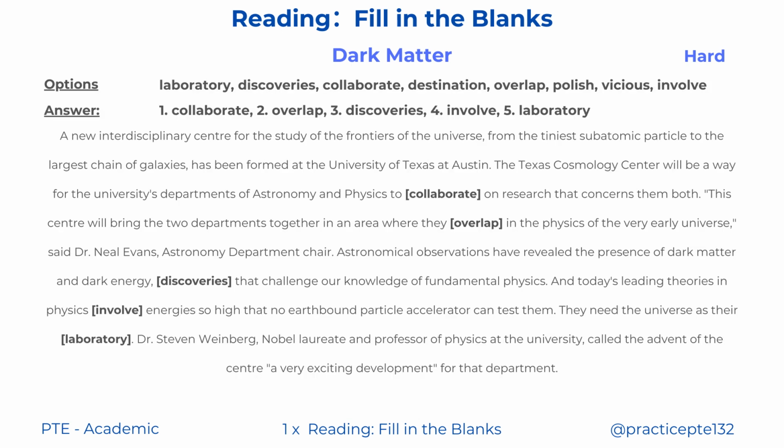The first blank should be filled with collaborate because it indicates that the departments of astronomy and physics will work together on research. This collaboration is essential as both departments have overlapping interests in the physics of the early universe. The second blank should be filled with overlap because it shows that the two departments share common ground in their research areas. The third blank should be filled with discoveries because it refers to the findings of dark matter and dark energy, which challenge our understanding of fundamental physics.